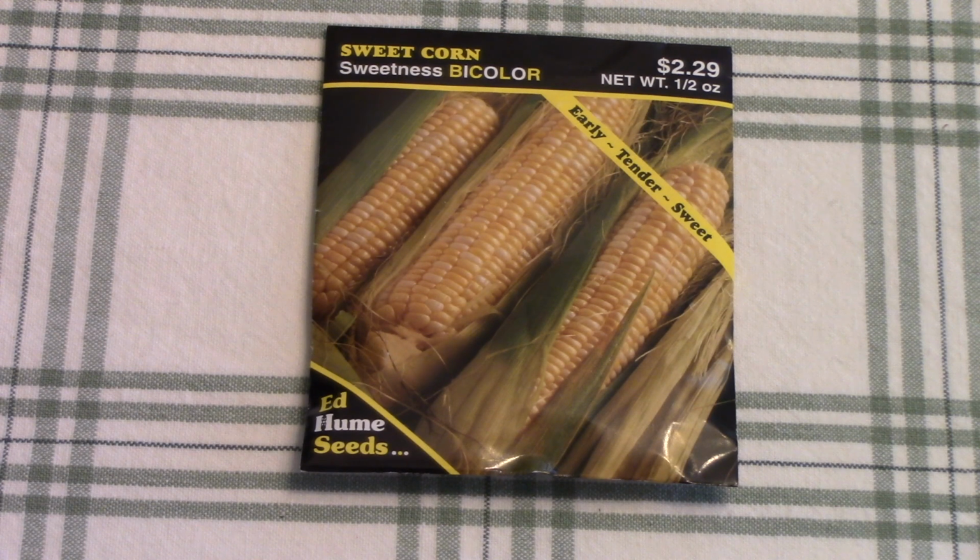Oftentimes I'm anxious to try new varieties, but there are some that are just always so delicious and so reliable. And in this case, Sweetness Bicolor Sweet Corn is fantastic. So once again, we're going to grow it.